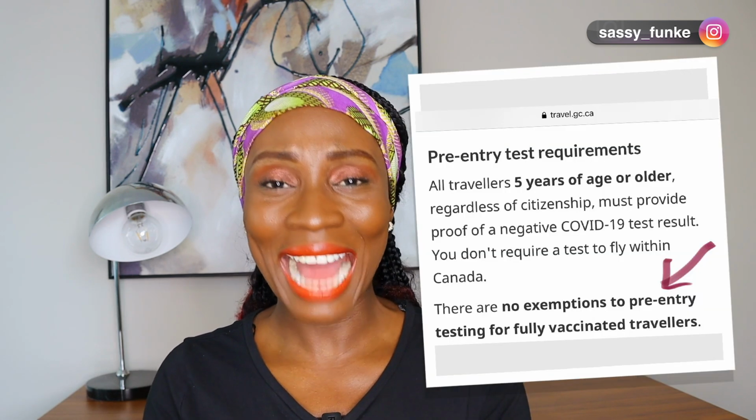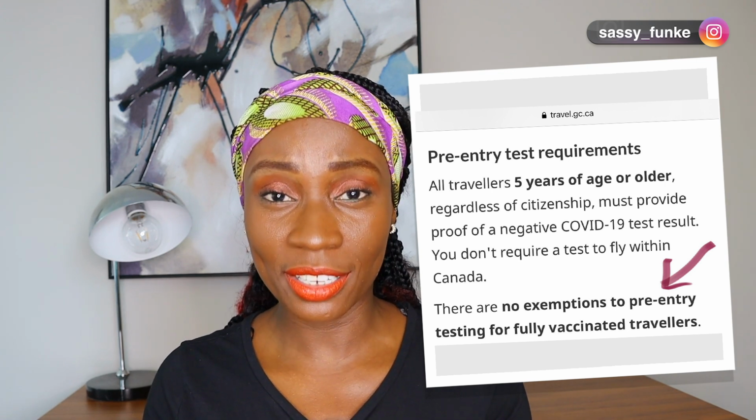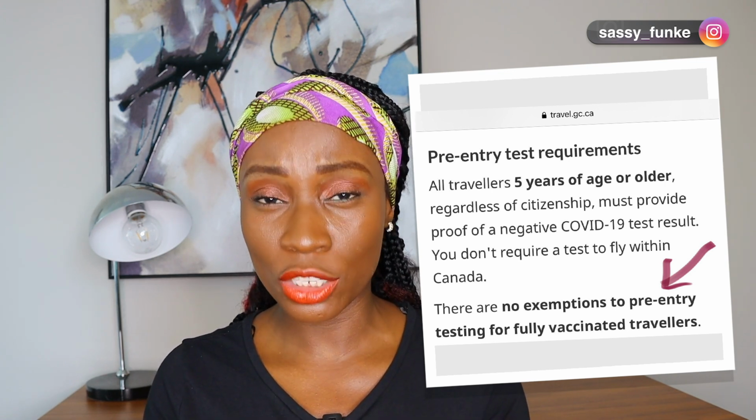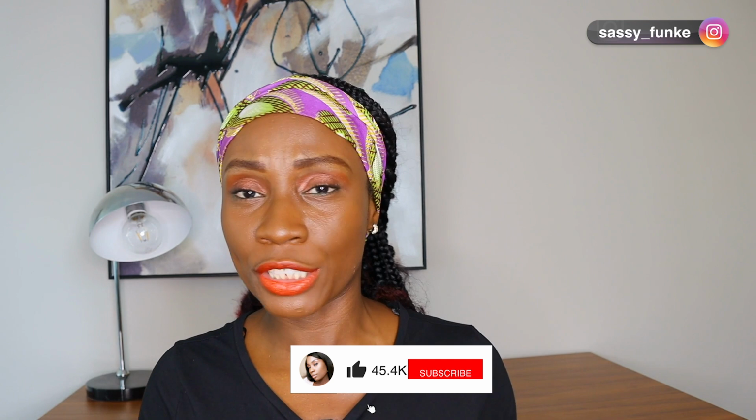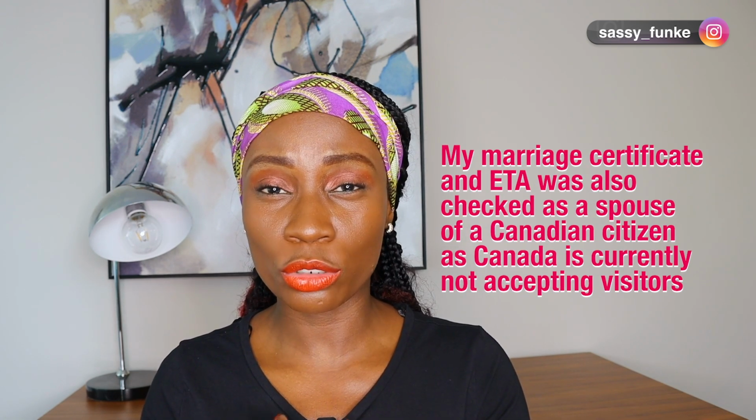Key to note that Canada made no exemptions for pre-entry testing for fully vaccinated travelers. So even though I've been vaccinated and I'm exempt from other things on arrival in Canada, I wasn't exempt from pre-travel COVID testing. All my documents were actually checked before I left Nigeria, so my PCR test was also checked.